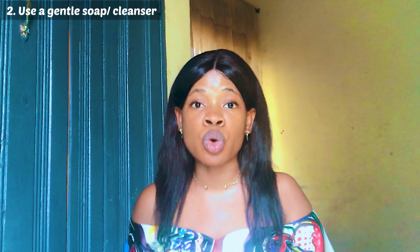So the second tip I'll be sharing with you guys is to always use a gentle cleanser or soap to cleanse your skin. This is not the time to use harsh products on your skin because the weather is already dry enough on the skin. So it is important to switch up your harsh and drying skincare products for more gentle ones. So you want to use a gentle cleanser or soap to cleanse your skin. Having a gentle cleanser or soap in your skincare routine this period will help to hydrate your skin and prevent your skin from getting dry and flaky.